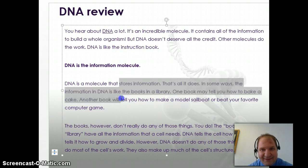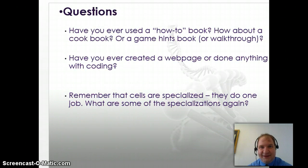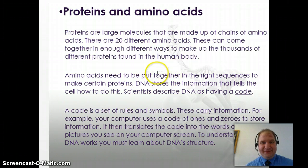So it stores the information, that's all it does. It's like a library. It doesn't actually do things, but you need the information to do them. If you've ever used a how-to book or a walkthrough, that's how DNA works.